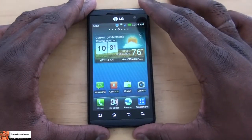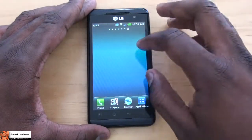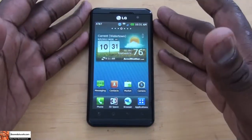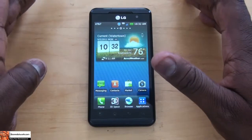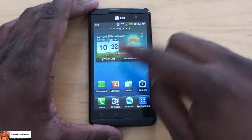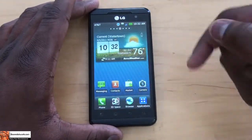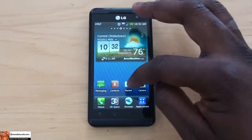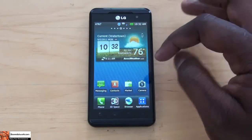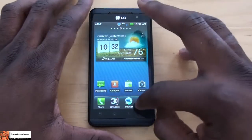This is running Android 2.2 with the LG UI overlay on there, which you're accustomed to seeing with the LG Revolution. Design-wise, this device basically looks and feels similar to the Revolution. The key thing here is actually 3D content, but we'll take a look at a few other things before we jump into what 3D really looks like with the device. You can see at the bottom of the screen, you do have your fixed icons for your phone, your 3D space, which houses all 3D material for this device, your browser and your applications.